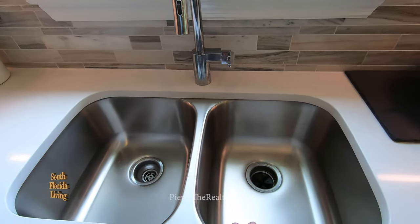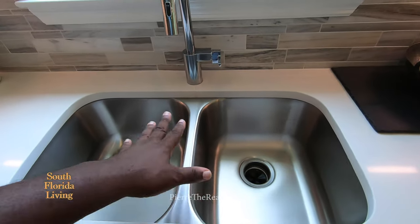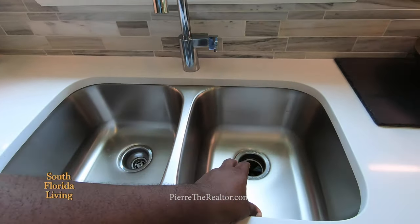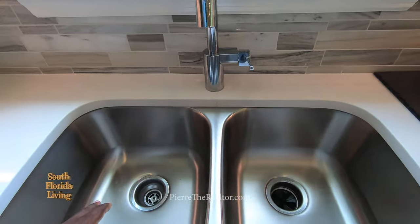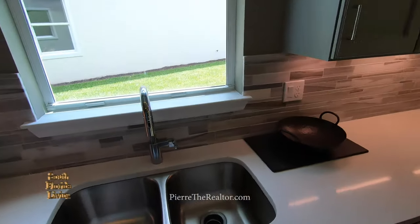How y'all feel about the dual sink? Do you want one large sink or do you want a dual sink? Originally, I thought dual sink was for if you're washing dishes and you got one soaked up here and you're rinsing out one right there, whatever have you. How y'all feel about that? Do you rather the dual sink or the one deep sink? Write down in the comments below and let me know, man.